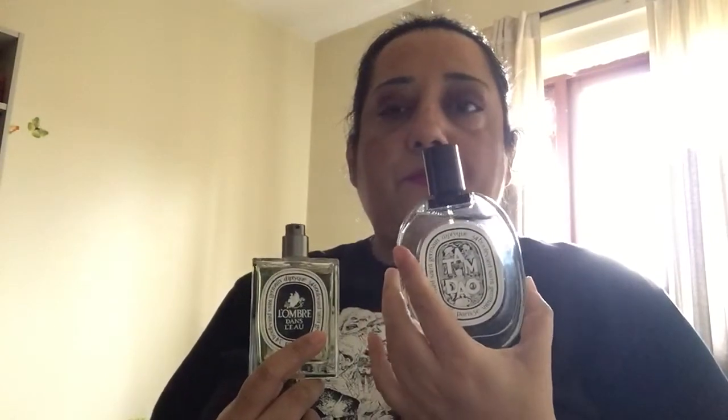So yeah, just forget what I've said about swapping, guys. I'm gonna keep it. It is unusual. This is the only Diptyque fragrance that gives me a headache if I overspray it. It's a very potent fragrance, and it is Eau de Toilette again, 100ml bottle, 3.4 fluid ounce. The Tam Dao was 100ml as well, 3.4 fluid ounce, and the Eau Duelle is 50ml, 1.7 fluid ounce.